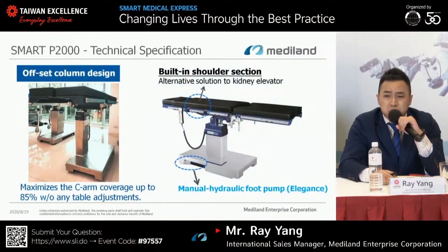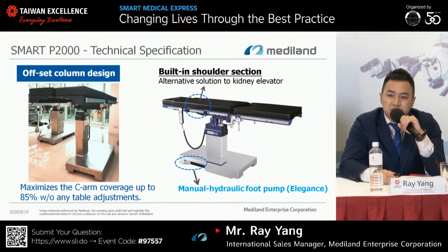So what is the special design of this surgical table? You can see in the left picture, there's an offset column. The offset column can provide 85% C-arm coverage, still the record in this industry. So basically, you don't need any additional accessories or to change positions, you can already reach 85% coverage for the C-arm, and it's very good for orthopedic surgery as well.